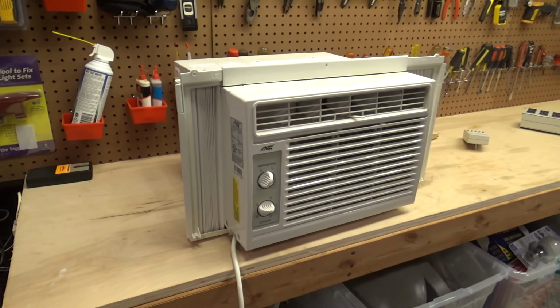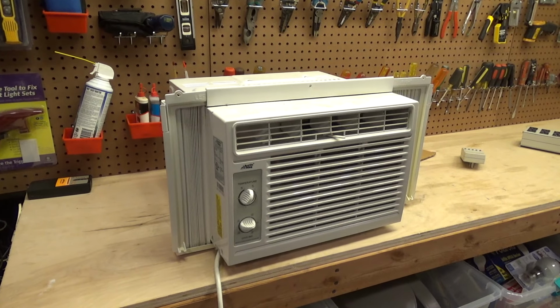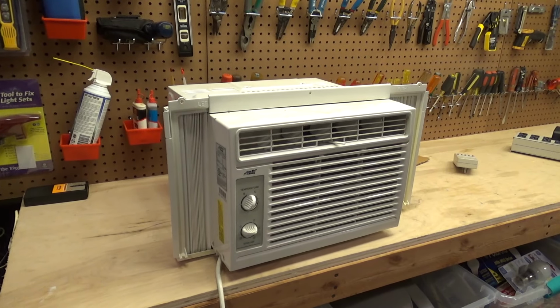I don't necessarily think I'm going to use this one this year, because there's really no reason to. I have many far superior pieces of equipment to use. But I want to test it because I'm just curious to see if it still works or not.